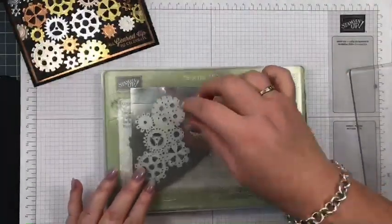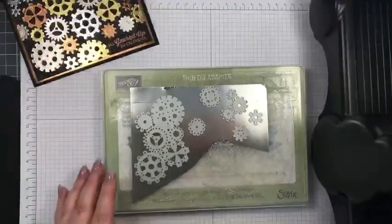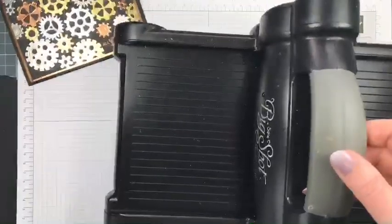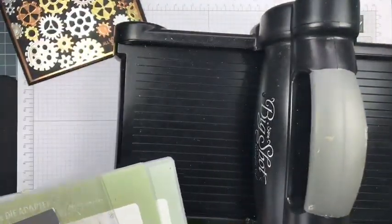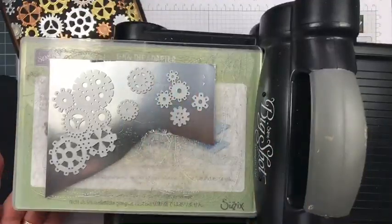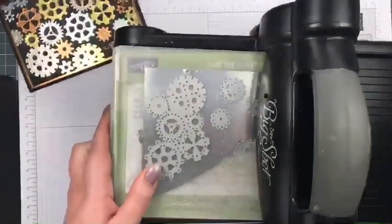Oh dear. So what I did was I got my Big Shot or any die cutting machine that you have. Oh, I'm going to try and do this. I don't normally do this on camera because I normally make a right old mess. So here's my Big Shot machine. So I've got the base plate, the thin die adapter, because we're using thin dies, and I've got my plastic plates, which I have to use because nearly everything gets sandwiched between the two plastic plates. So I put them on top and off we go all the way through.